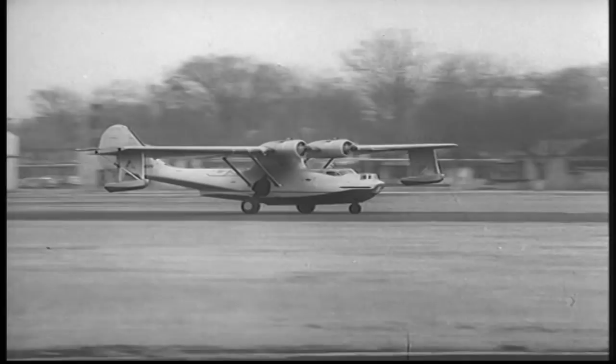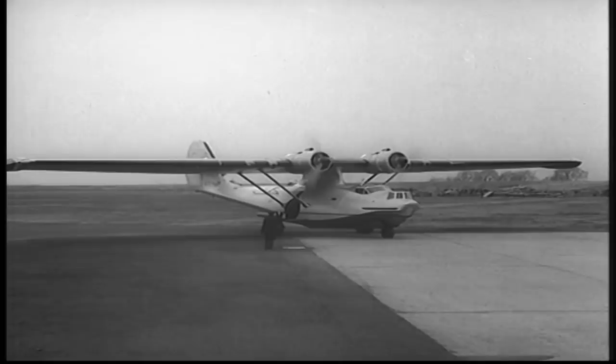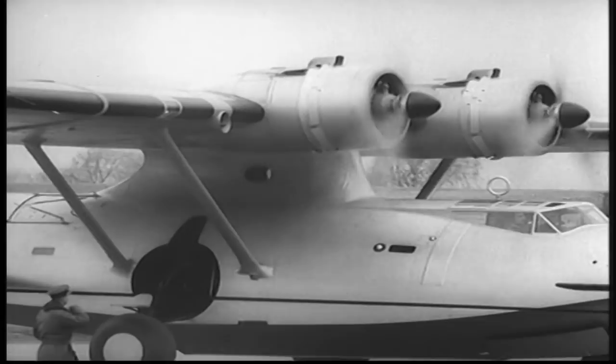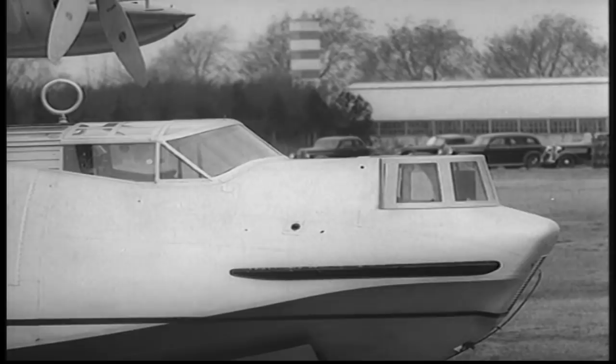America's newest mystery-shrouded patrol bomber roars into the Anacostia Naval Air Station in Maryland. America's most versatile flying boat, the PBY Catalina, could be armed with depth charges, bombs, torpedoes, and M2 Browning machine guns. All branches of the American services operated the airplanes, using them for anti-submarine warfare, patrol bombing, convoy escorts, search and rescue, and cargo transport. Up front there's a base for gun mounting. And as to her top speed, well, the Navy won't tell.